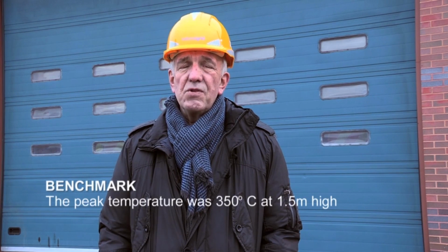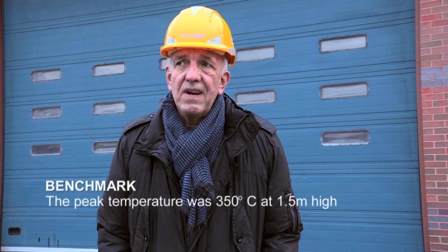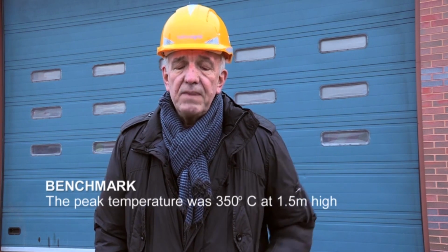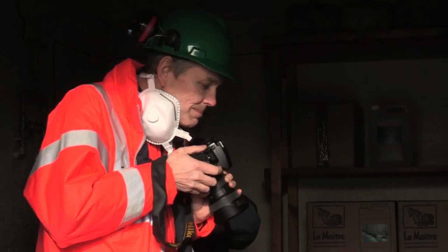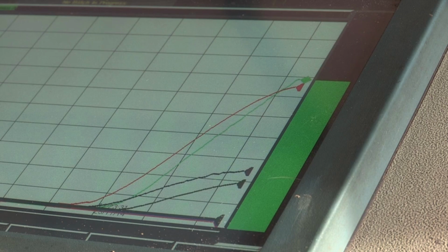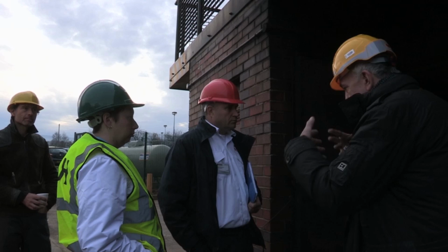During the Benchmark demonstration, we were achieving temperatures at the wall in excess of 300 degrees centigrade at 1.5 metres, roughly about waist height. At the ceiling, it would have been much higher, around about 800, and at the floor, it would have been lower, roughly about 50 to 100 degrees centigrade.